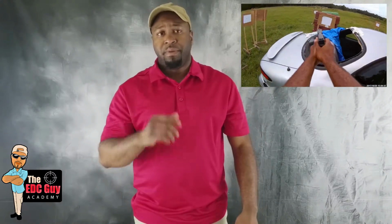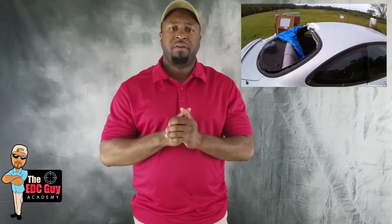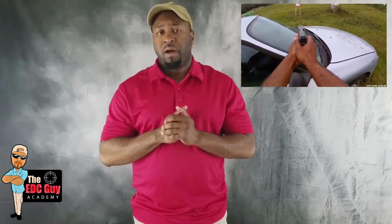And then also, last but not least, was my Glock 19. The Glock 19 performed phenomenally, and in the videos you'll see what I'm talking about. It's very important that you have a functioning firearm when you take these training courses.